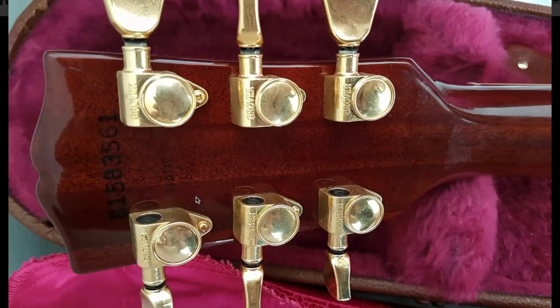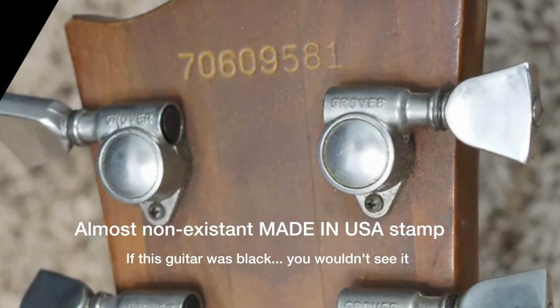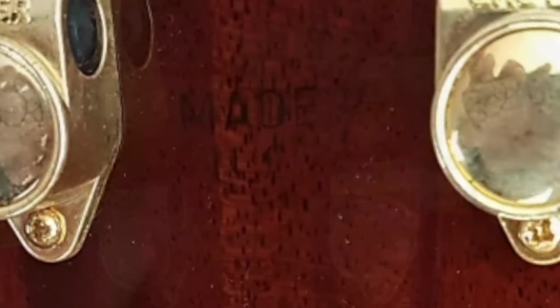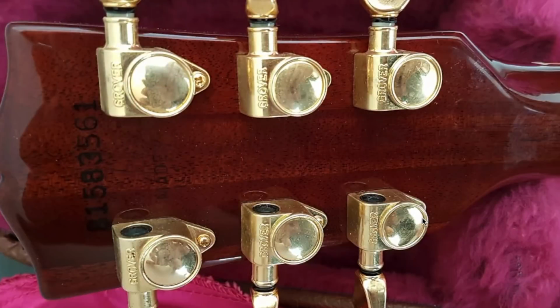Now, yes, there are stamping anomalies on many different guitars. Sometimes things just go wrong. There are some guitars where you can't even see the Made in USA stamp at all. However, this one looks like it has been sanded down partially, because it doesn't really make sense for this area to be stamped more perfectly, whereas this part wasn't. Now, if everything else was right on this guitar, I would simply write that off as an anomaly.